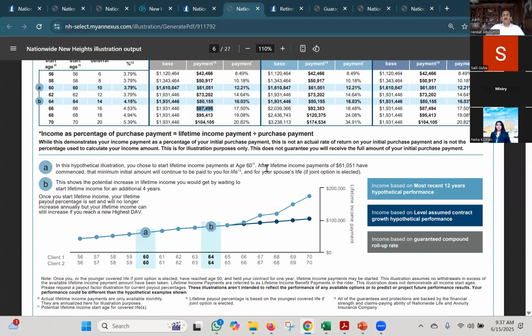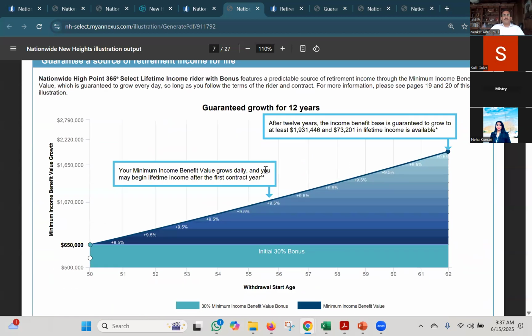Okay, so let's go down here. What is happening in this is you put $500,000 with the 30% bonus, and your income value went up to 650. And every year it's going up by 9.5. And if the client waits until age 62 and starts income, again, both husband and wife, if this is only 1%, this is going to be more. Instead of $73,000, same thing. Sorry, it's going to be more.